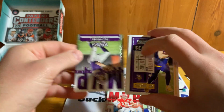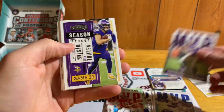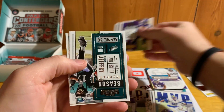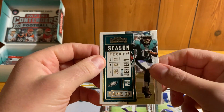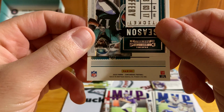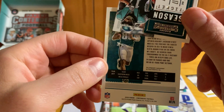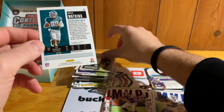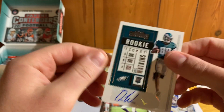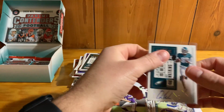Got an auto in here. All right, we got Kirk, MVP, Thielen, Travis Kelce, Sean Watson. We got Alshon Jeffrey. The colors make it look like an eagle or a jet. Went to Southern Miss. It is Quez Watkins for the Eagles. Little off sticker. Quez Watkins. So, we still have a redemption.